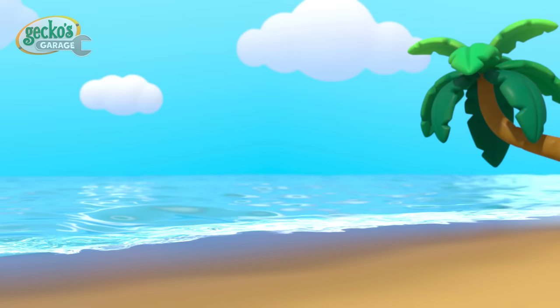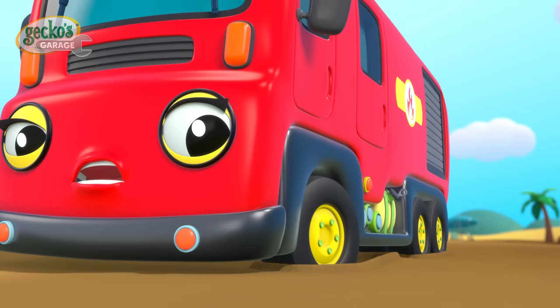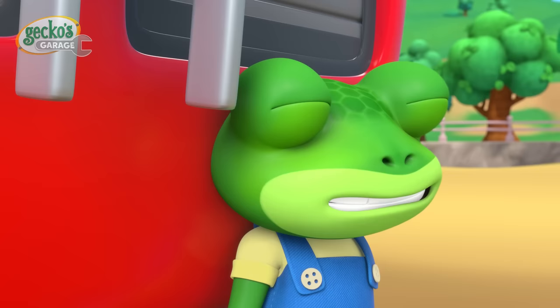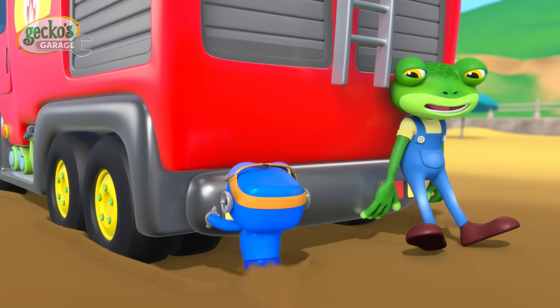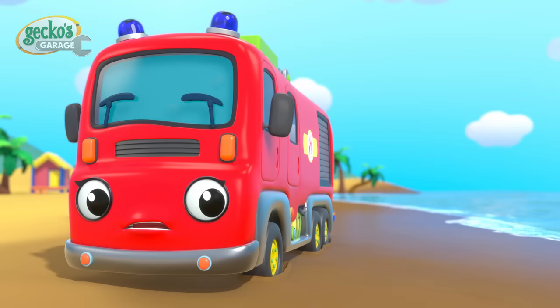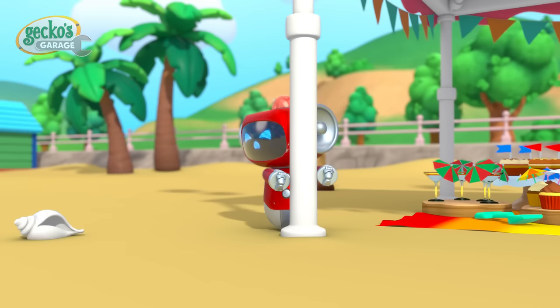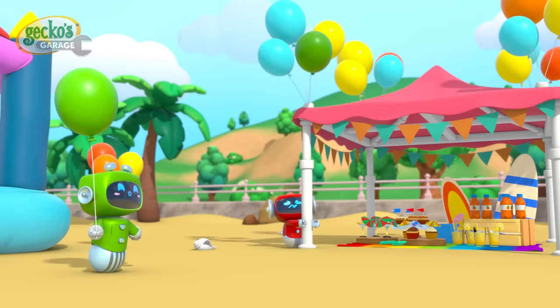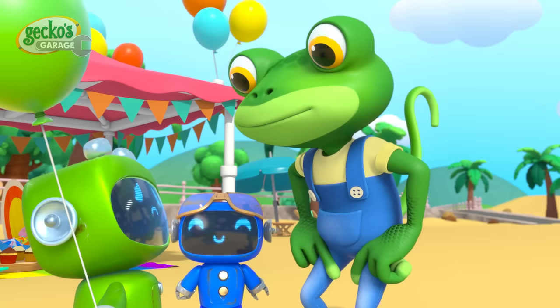Quick! The tide's coming in! We'll get you out somehow, Fiona. Aha! We can lift her out with all of your balloons, Green. I know you love your balloons, but Fiona really needs them. Can we use them, please?